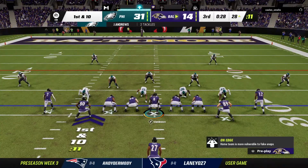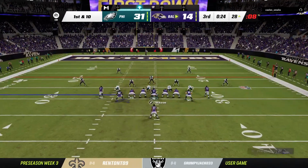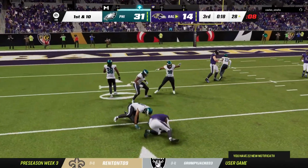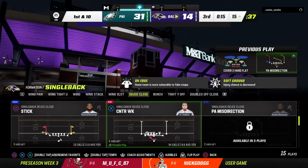scoreboard is dictating what they need to do. Where they are in this game, they've got to push the ball downfield, take their shots, try and get big chunks of yardage in a short amount of time. That was a nice play there. And he'll be marked down right at the 15-yard line.